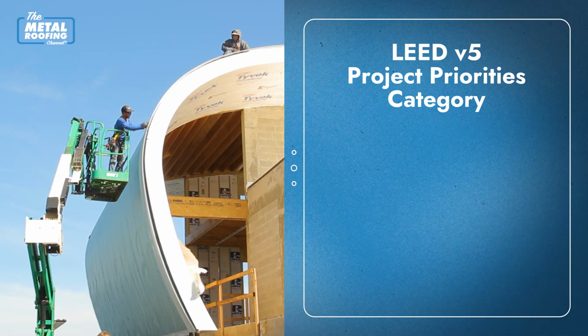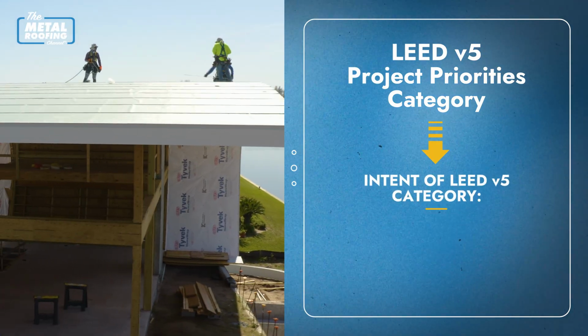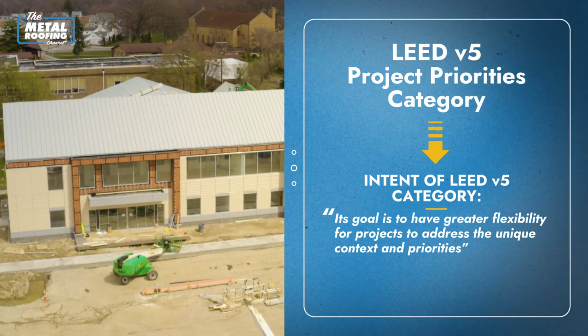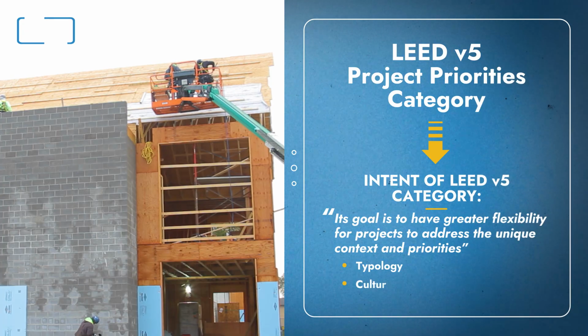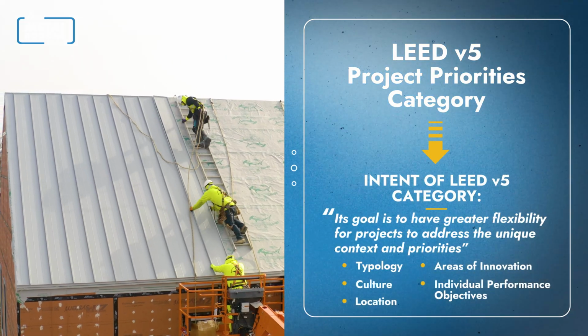So there used to be a credit category called innovation. And that was great. But what happens over these last couple of years is it's evolved in this new LEED version 5 rating system. They now have this category called project priorities. And as they put it, its goal is to have greater flexibility for projects to address the unique context and priorities, including typology, culture, location, areas of innovation, and individual performance objectives.